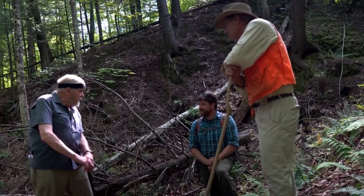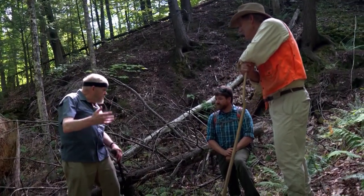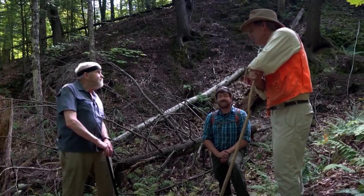So you saved it. And now, how much interest is there in the Shaker history? Do people ask about that a lot or what? They do. It's a really interesting aspect of this property. The Shaker Museum down the road runs trips up here when they're doing education. They talk about this at all? Yeah. Good. Great.